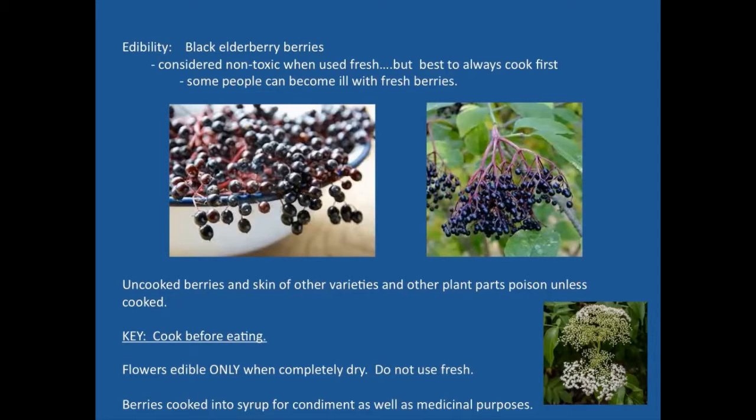The flowers are edible, but only when completely dry. Don't use them fresh. You can clip them when they're in bloom. Probably don't want to clip them all from a bush because you're going to want berries too if you have one at your access. And then dry those flowers because you can use those flowers for edibility as well as for medicinal purposes. The berries can be cooked down into a syrup for a condiment, as well as it can be used for medicinal purposes. So elderberry syrup on pancakes sounds like a probably pretty tasty treat. So that's the edibility component of elderberry.